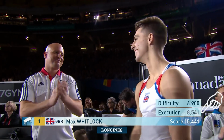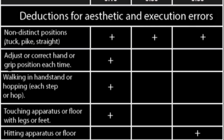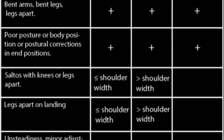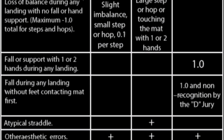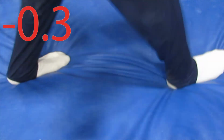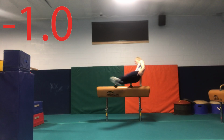Now let's look at the execution, or the E score. The E score starts at a 10, assuming the routine has over 6 skills. Any fewer skills would drop the start value significantly. Every form break, error, or any violation is deducted from this score. These deductions can be for aesthetic errors, such as knee bends or flexed feet, and are generally 1/10 for small errors, 3 for medium, and 5 for large errors. A fall results in a whole point being deducted.